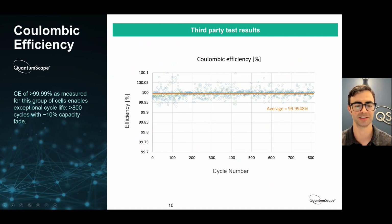What we're seeing is fluctuations around 100%. This is basically due to temperature fluctuations or the limitations of the accuracy of the test equipment, because we're getting to the point where the cells are at least as coulombically efficient as the test equipment can measure. But if you average the Coulombic efficiency across these cells across their lifetime, you see an average of about 99.99% Coulombic efficiency, which is high.